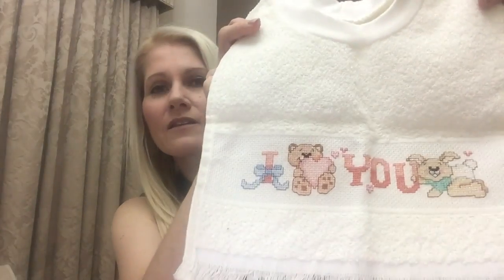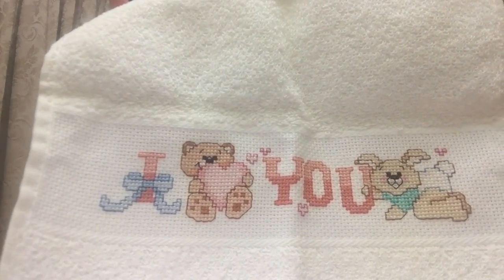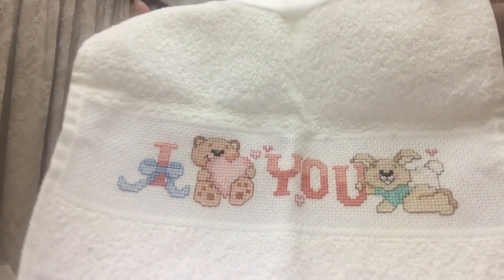Again, was not used. I love you. It's cute. 14 count white baby bib again. No idea when it was stitched. Somewhere between 1997 and 1999. Oh, I wish I kept all the information then that I do now. Life would be a lot easier.